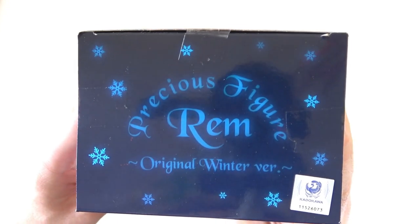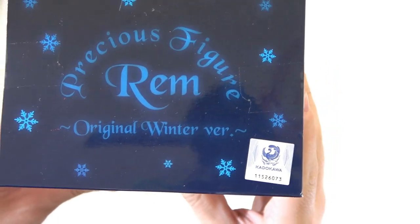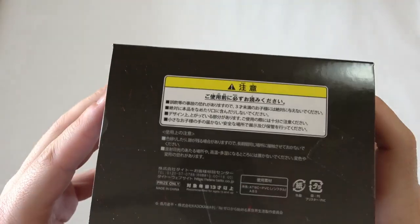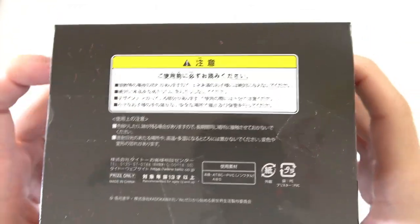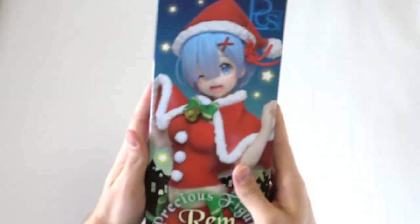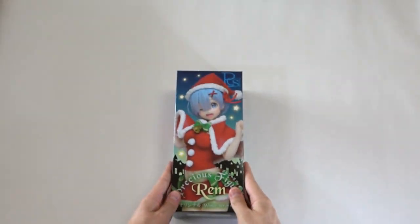On the top, we have, what do we have here? Precious figure Rem, original winter version, with our Kadokawa sticker. And then down here on the bottom, we have our warning information. So there you go. Oh, hi camera. Hello. Okay, let's open her up.